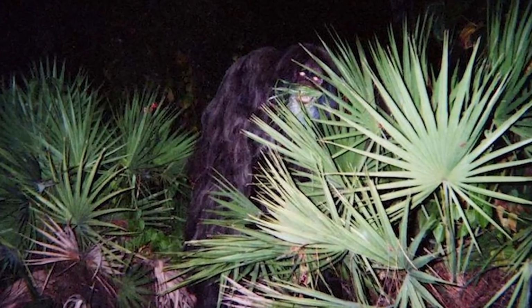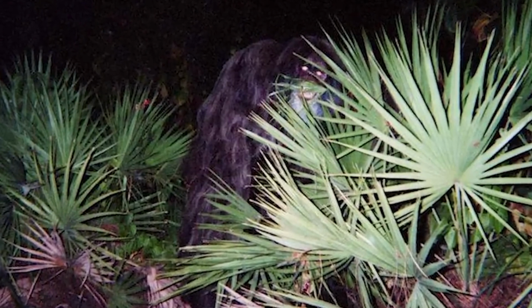Apparently, the anonymous person was leaving treats out for it to make it come back. Like, mate, it's a skunk ape, not a cute little fox or something to leave treats out for. Cut that out. Stop leaving treats.